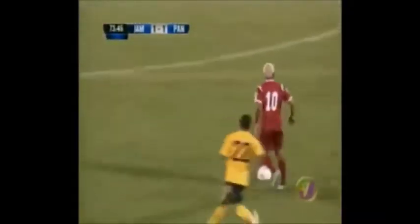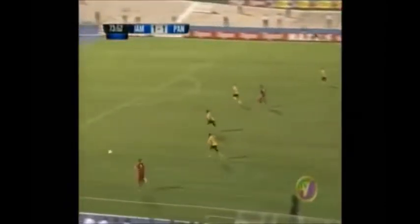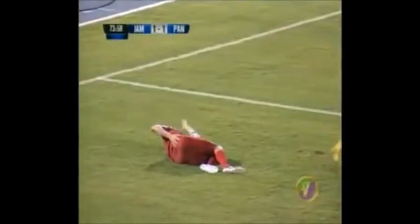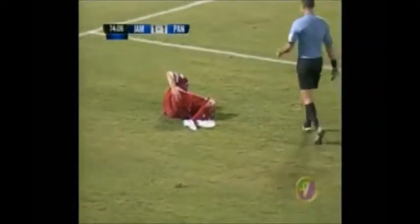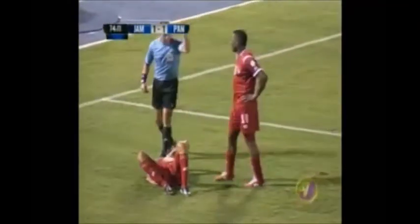Barahona has Sanchez in some space on the far side. He does well to keep possession. And that's a good ball to Perez. Can he get there before Austin? He doesn't. He goes down hard, but Rudolph Austin got all ball. No foul at all. Austin went hard and got all ball.